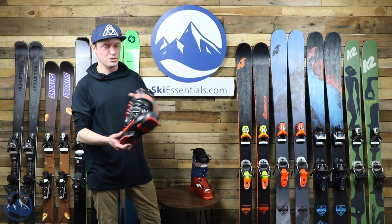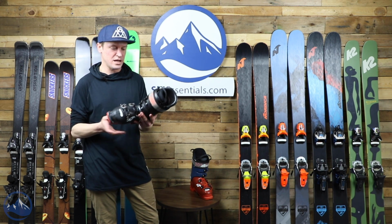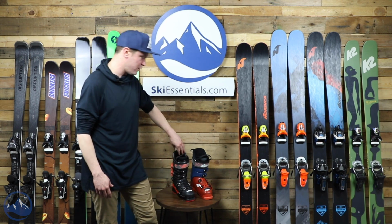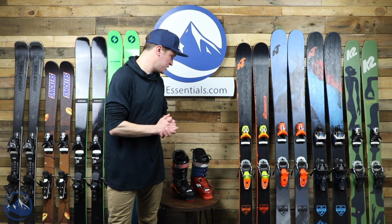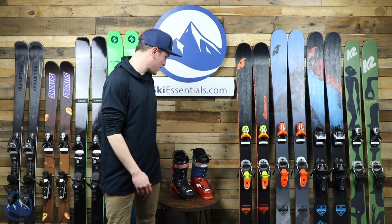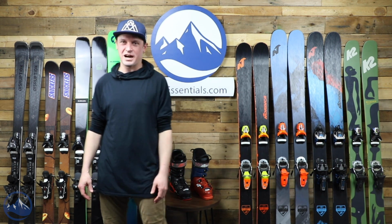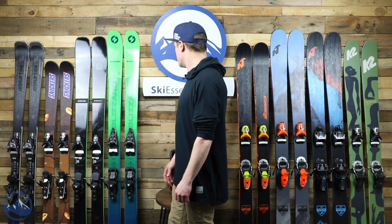I almost replace boots every season. If you're curious, these have about 110 days on them so far. I can get 2 seasons out of a boot like that, but I find that halfway or even a third of the way through the second season, they start to get a little wonky. When you get close to 150 days, they start to act a little weird. So those may be retired at the end of this season, but I'll likely just get another pair of them.